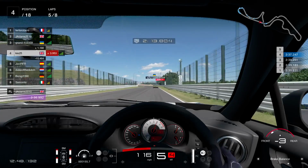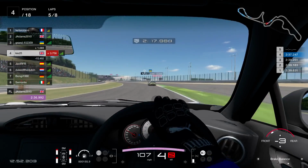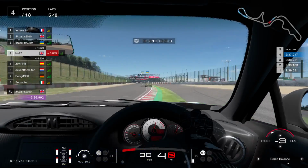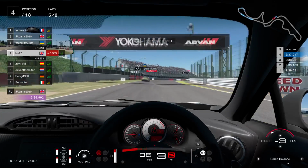Again, we're going to come through to that really fast left-hander, which I really have a lot of trouble with. You can see again we do it okay, but we run a little bit wide, and I just about save it. I went too fast into it that time in 5th gear.